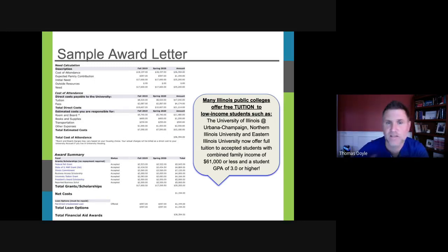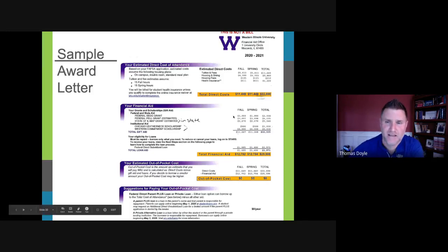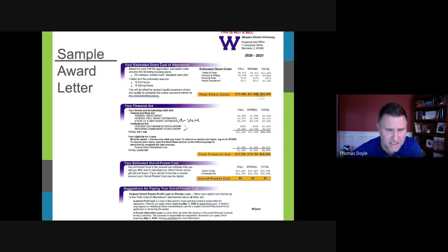Okay, so that's one example of an award letter. This is another example. This is from Western Illinois University. Again, you have your direct costs up here, which is just your tuition and fees and room and board. And then the grants and scholarships that this student qualified for based on completing the FAFSA. And where it says institutional aid right here, that was money the student got based on their academics.